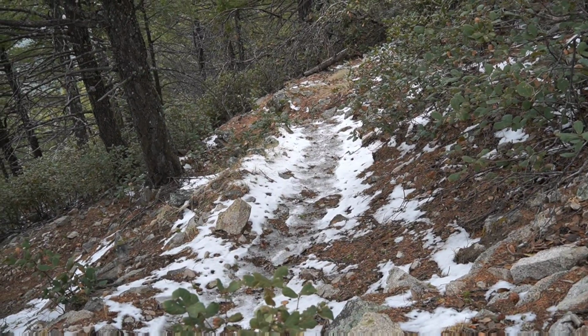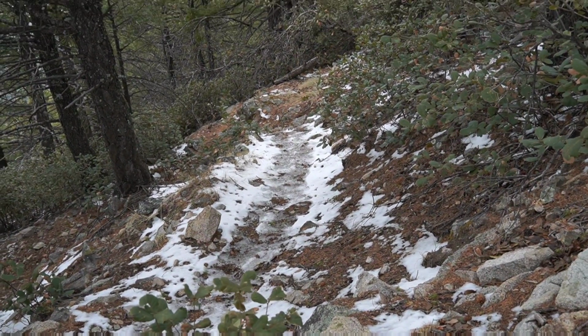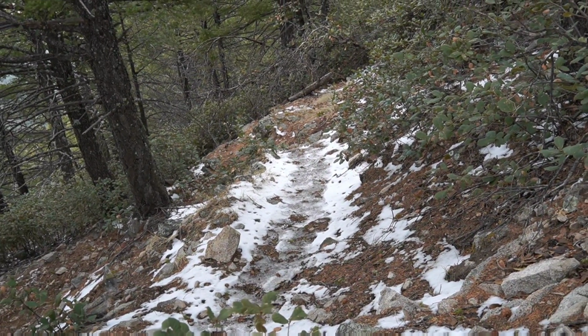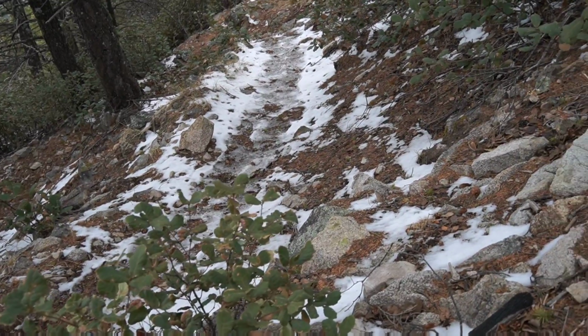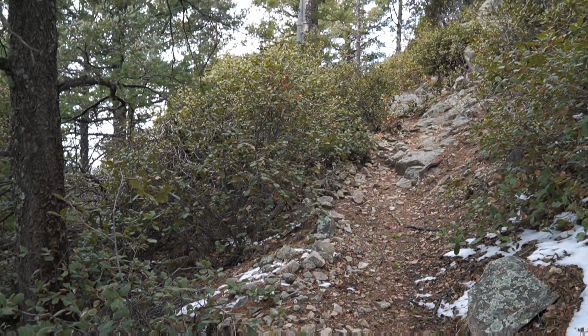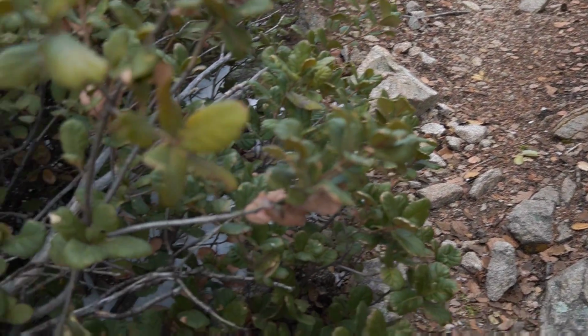But this part, maybe about 3/4 of a mile from the Miller Peak Junction, is all iced. It's all melted and froze again. So watch your footing. I'm sure within a few days it'll be all gone. Like over here, this part of the trail is completely empty. Along this trail you see little slivers of ice.